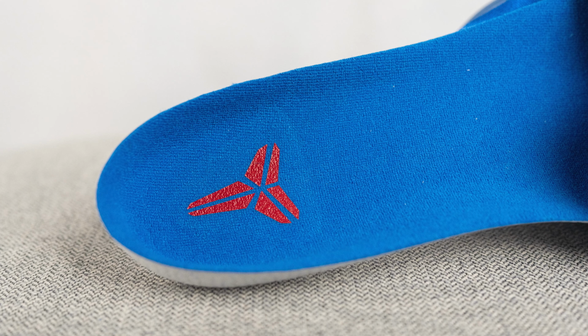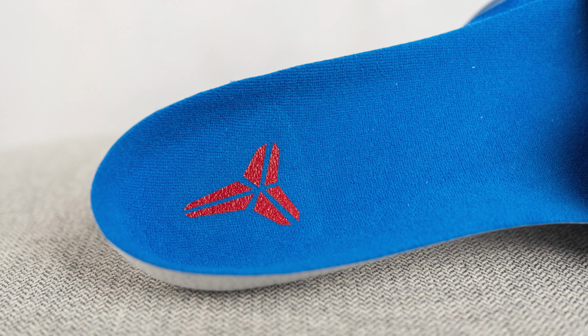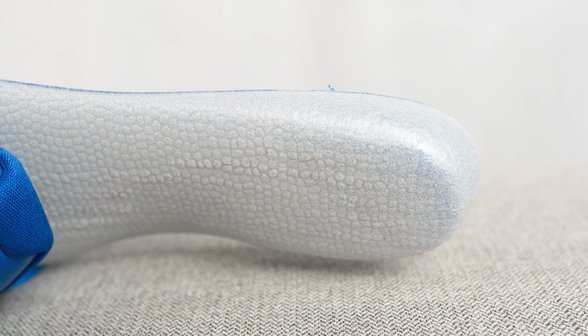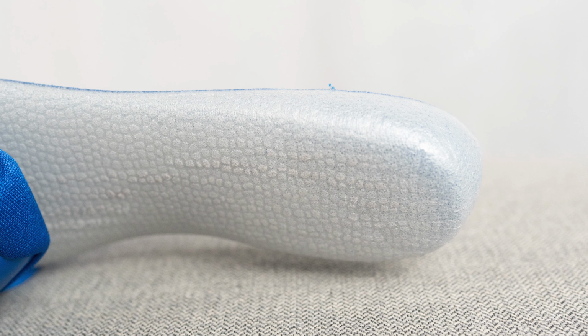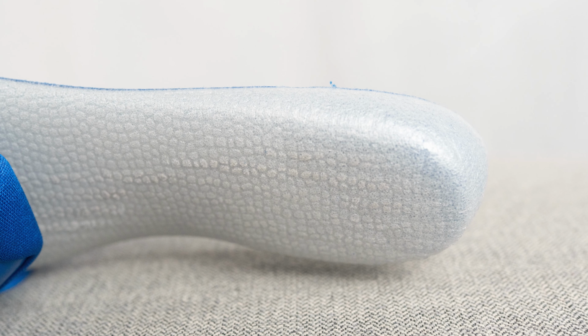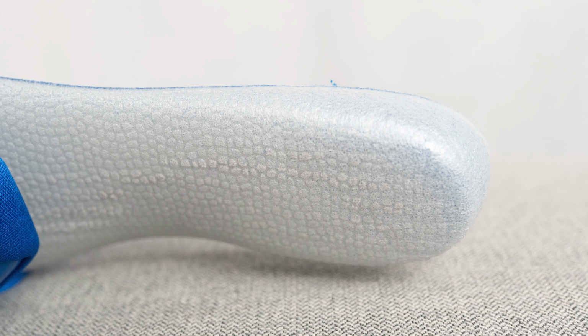And then for the insoles, just like any other Kobe 6 Protro, this comes with a very well padded insole which almost looks and feels like styrofoam to the touch. So the insoles here are supposed to mold to your feet the more you wear them and the more you break them in, giving you more of that customized one-to-one fit.